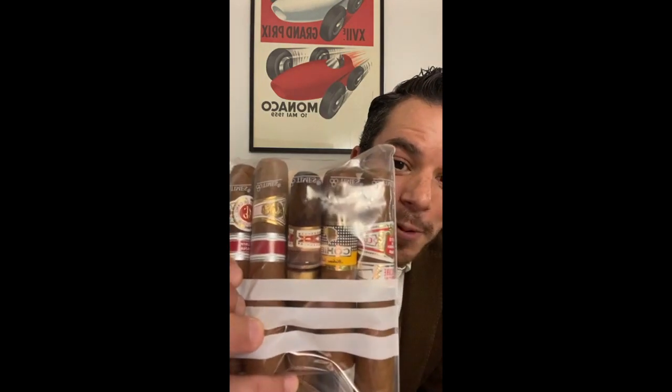Next up, this was a real treat to get in the mail. Hold on, guys. I got these from Mont Fortuna. All double bands, as you can see, and one Cohiba. Not so bad. A lot of limited editions and special editions, so that's incredible. They are amazing.